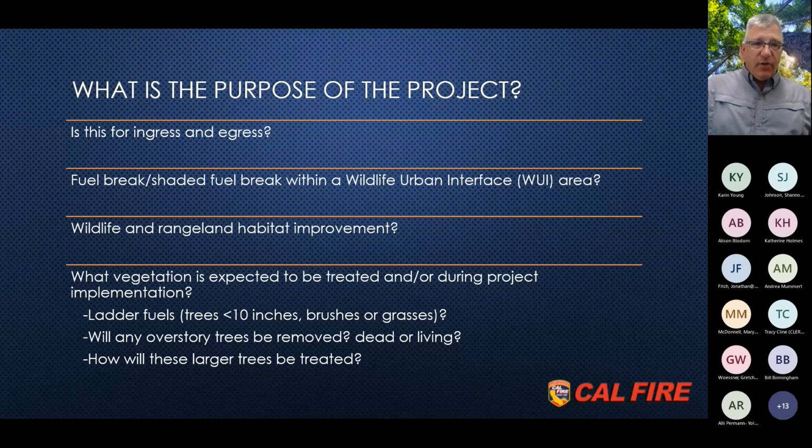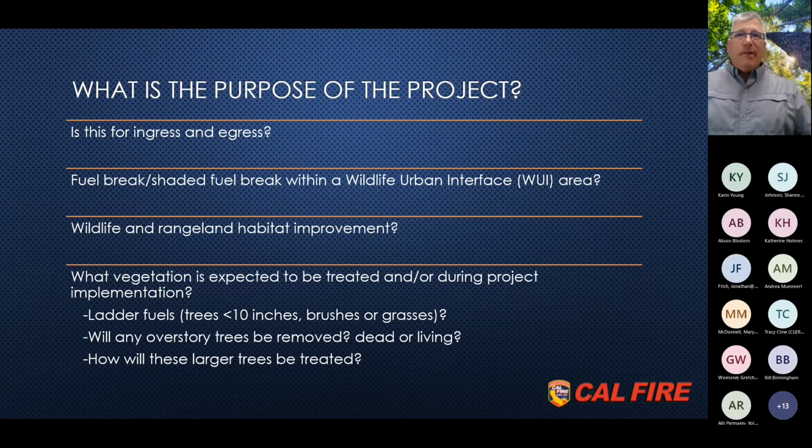Is it a fuel break or a shaded fuel break? Is it within a wildland urban interface or area? These are all important questions that help you determine feasibility and the size of your project. Is there wildlife and rangeland habitat improvement? Are you going to be doing that? Some of our projects, that may be an unintended consequence, but it's certainly worth bringing up, or maybe it's the primary focus. And what vegetation is expected to be treated, during the project or after the project, into the maintenance phase?